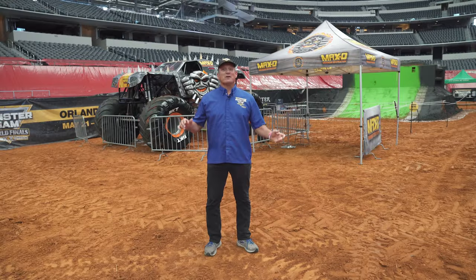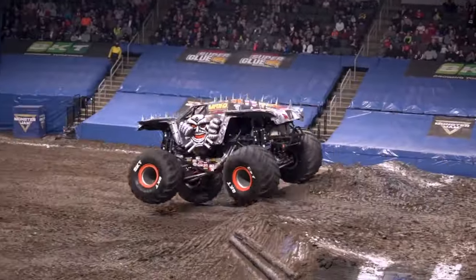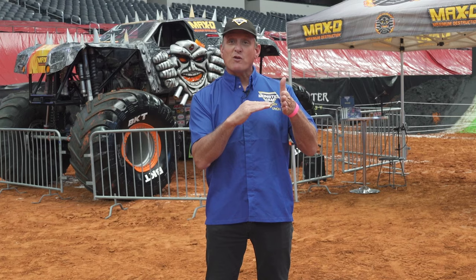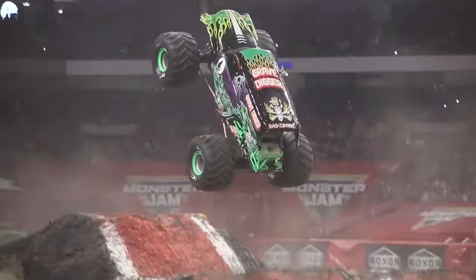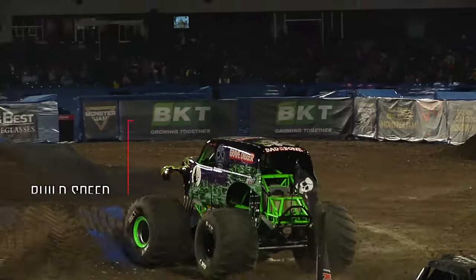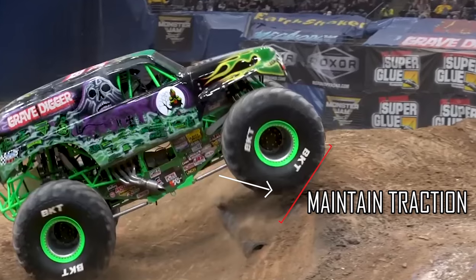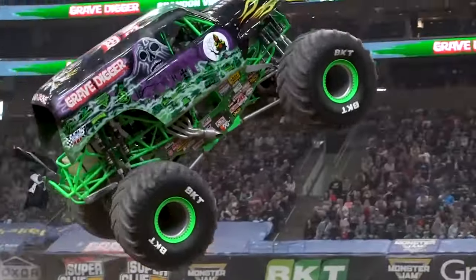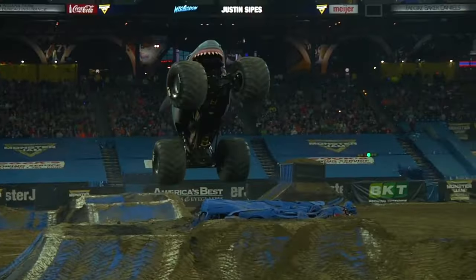The high jump is a very cool contest. There's an amount of distance from where the back tires sit to where the front tires hit the ramp. You gotta throttle all the way through as hard as you can. You need to make sure that you shift to second gear at the perfect time. You want a lot of speed. You want to keep optimal traction until you hit the ramp. Once you hit the ramp, you stay on the throttle, follow all the way through, you'll get big air. That makes a perfect high jump.